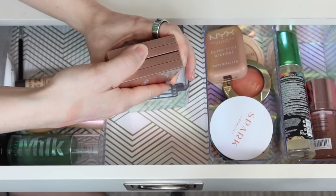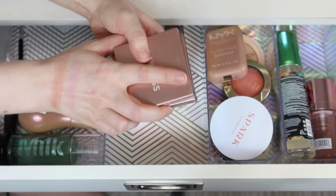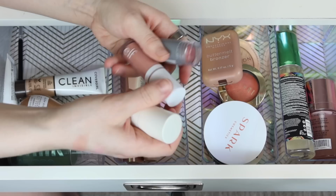I think I'm going to put them away just because I've definitely tested them quite a few times, so I feel like I have a good understanding of them. I will probably put one of them back in here, but I don't know what other products I want in here yet, so I'm just going to take them out for now. Then a few other blushes.